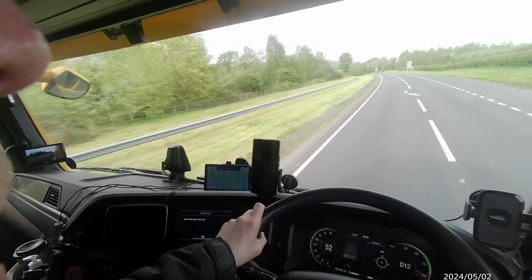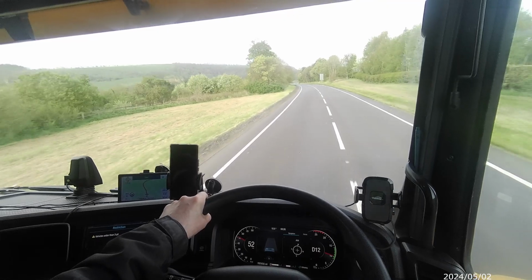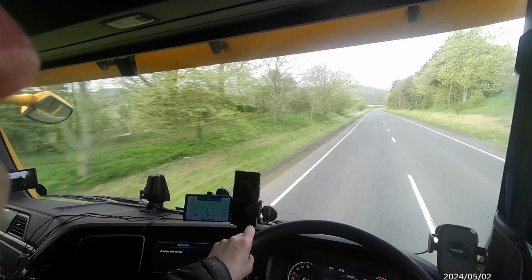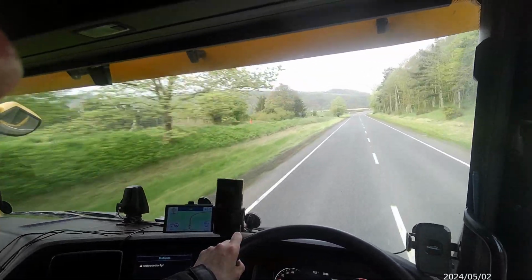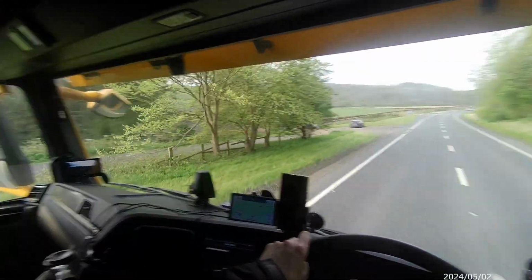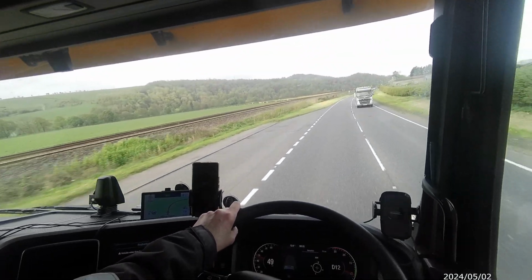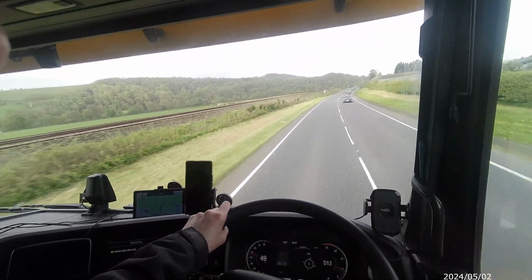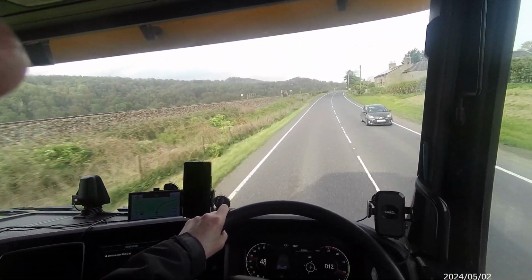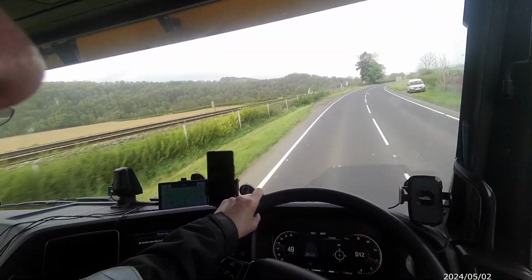At the moment we're in the section where there's the speed cameras, and they do work. So just be mindful, they're average speed cameras. So this is just a taste of things to come. This house here, it's been getting renovated for the last 2 years. I don't know how long it's going to take them to get finished. Must be a hell of a job. Right, I'm going to crack on.